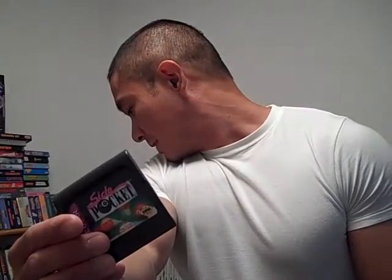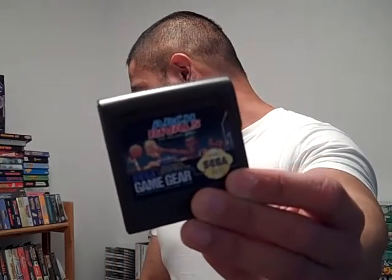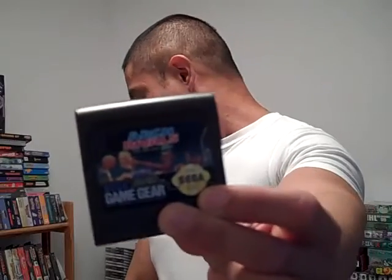The next two games I got at the Unique Thrift Store were Side Pocket for the Game Gear. Now this game is a Rarity 2 valued at $5. I got it for $2.50. And I found Arch Rivals, the arcade game for Game Gear, which is also a Rarity 3 valued at $5, and I got it for $2.50.